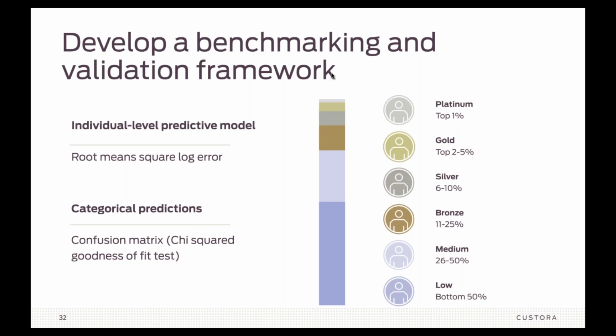A couple of examples of individual level validations would be things like root mean square error and root mean square log error. These are basically a measure of how far on average we are when we look at an individual user level. You know, we say for Jordan, I'm going to be worth $100, but I'm actually worth $110 during the out of time validation period. That's a validation framework that's very well suited when the use cases we're looking to pursue rely on accurate individual level forecasts.